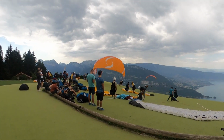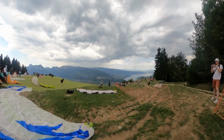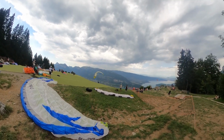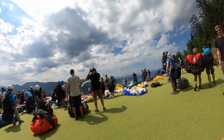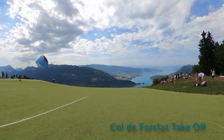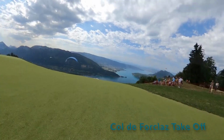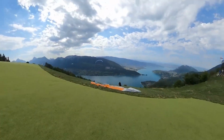At the paraglider takeoff there is a person who is assisting the people while starting, and you find all sorts of international pilots here with all sorts of different skills. It can be really crowded at times, but it can also be really empty if all the tandems are away. The takeoff itself is not very steep and quite easy to handle.